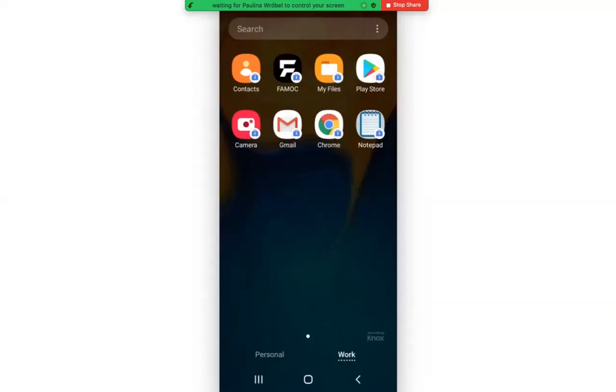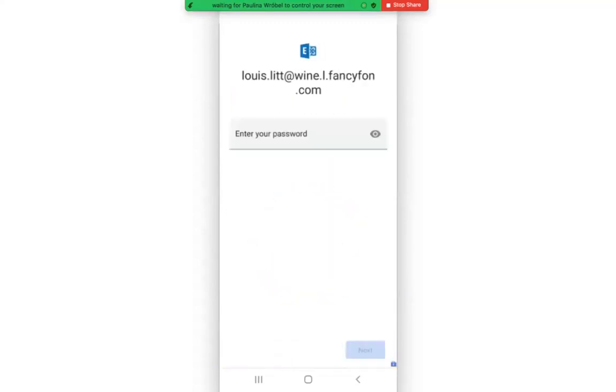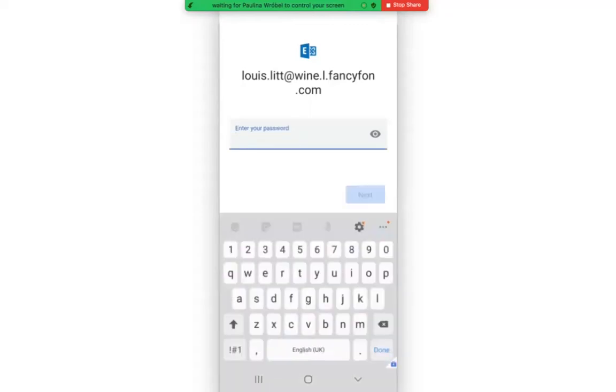What does it mean? All applications which are visible here are installed from Famoc. They were installed remotely, silently. What's more, they are already configured. So let's take a look at Gmail. It's an email account. It is configured. It means that on the first run, you are asked to provide your password to your email. All other credentials like login, domain, server address were provided by the administrator remotely during the app installation. So let's provide my secret password.